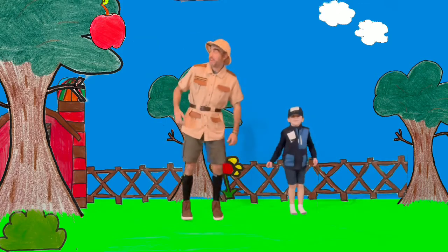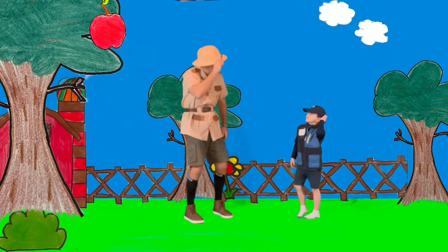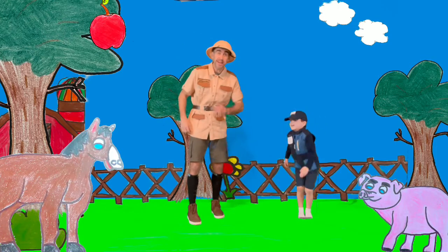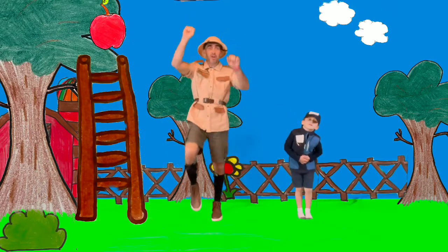Hey, guys. Oh, I see an apple up here in this tree. Brody, what animal might need an apple? Pigs and horses, that's right. Wow. But to get that apple down, we're going to have to climb up a ladder. So let's count 11 to 20 and do our ladder climb.